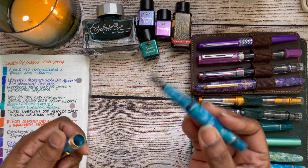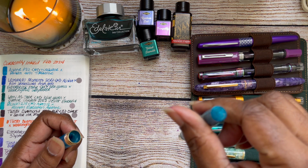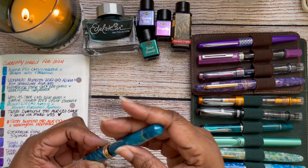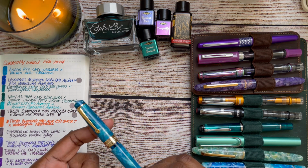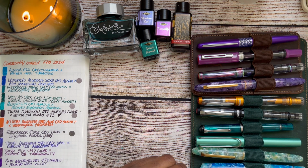It is a piston filler, and there's still quite a bit of ink in it. From the ink window, it looks like there's still plenty of ink. So I'm not sure if I'm bringing it back for March. I haven't quite made up my mind, but it was definitely good for the month of February. I've enjoyed it.